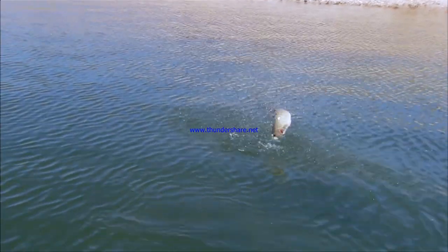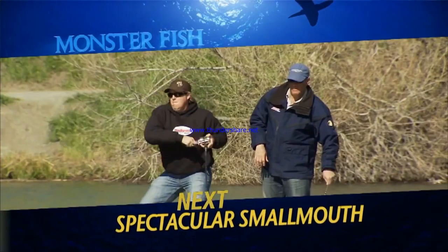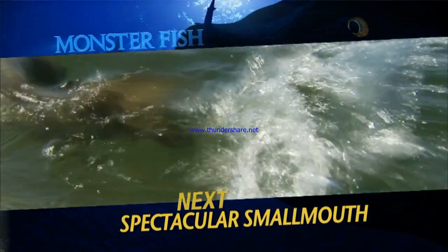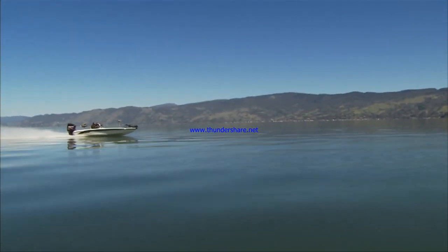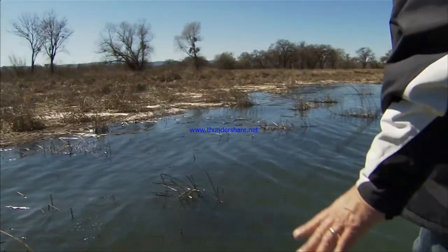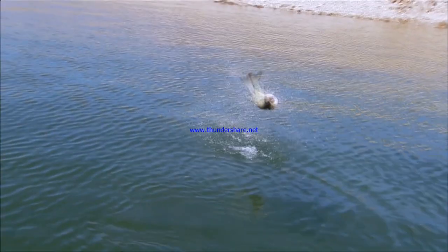There we go. On Northern California's ancient Clear Lake, we're probing the structure to see if the big sow bass have migrated into the shallows from the deep water in preparation for the spawn.